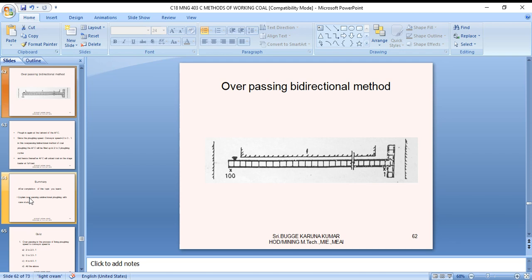The mechanism is a simple mechanism, the Caterpillar mechanism. There is a huge difference between the plough versus the shearer. The shearer is exclusively for thick seam mining.